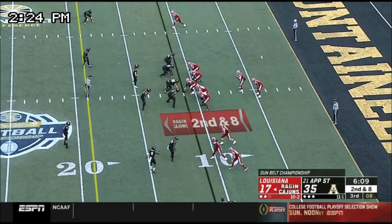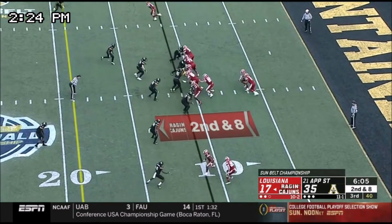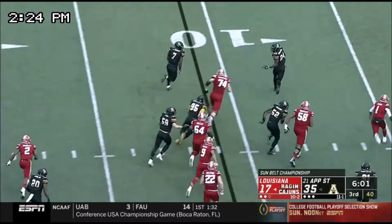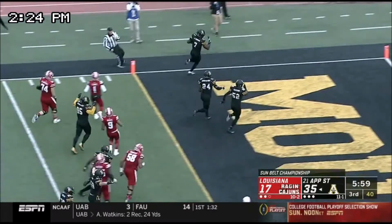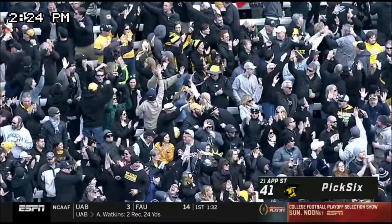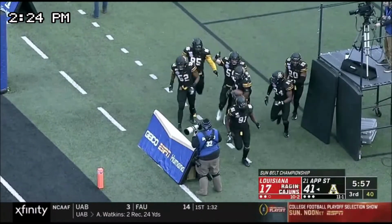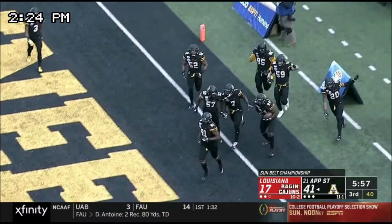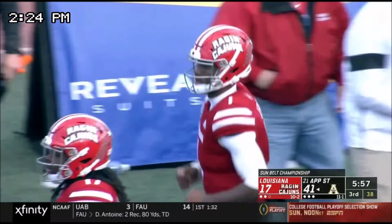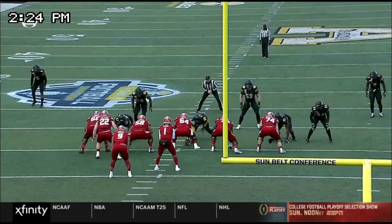Stop this wonderful running game and attack by Louisiana. 2nd down. And it's intercepted. Josh Thomas. Nobody's going to touch him as he goes to the end zone. A pick 6 for Josh Thomas. 2nd year in a row, Thomas gets an interception in the conference championship game. This one he brings back for a touchdown.